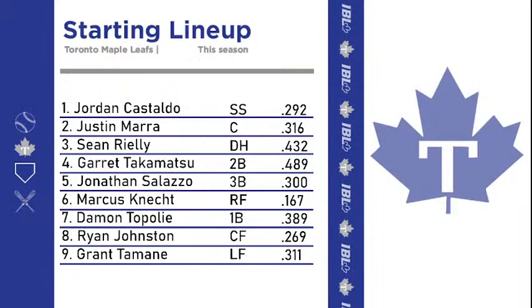And the averages, although not high across the board like with the London Majors, you're seeing some guys on this team, as you would expect, hitting the cover off the ball. Absolutely they are, Noah. Jordan Castaldo leads off at shortstop. He was the Triple Crown winner in 2019, very talented player.